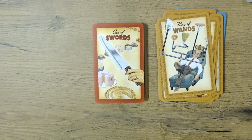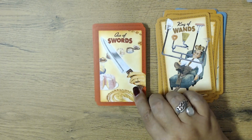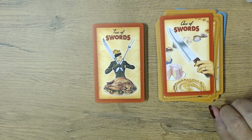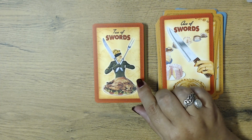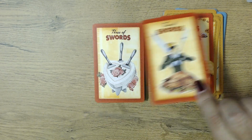On to the swords. We have knives and all this delicious cake. And it's cut, cut, cut. All these new things to taste. The Two of Swords. Yep, she's going to carve that chicken or the turkey. I'm not quite sure what it is. Might even be one of those turduckens. But she's got the blindfold.